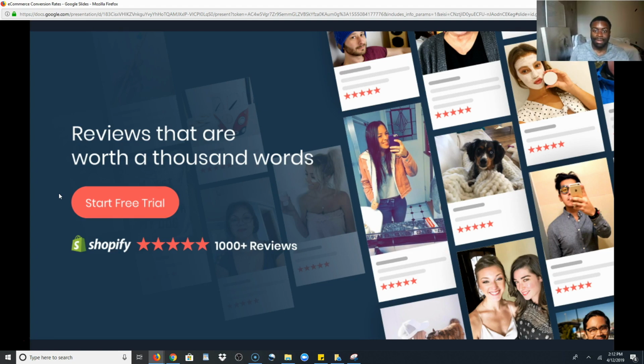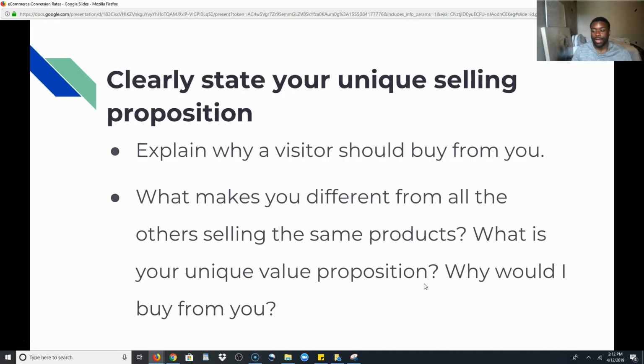I mean, any platform, eBay, Amazon, all these different platforms definitely show you that reviews are super heavy when it comes to making a purchase decision online. When you're selling a product, you're most likely selling a product that a lot of other stores are selling, right?